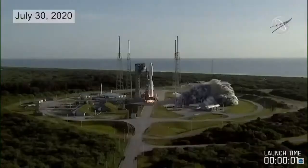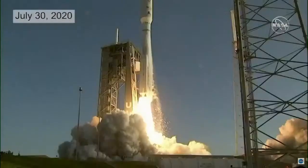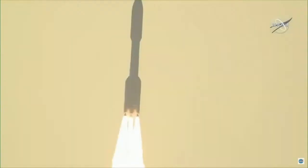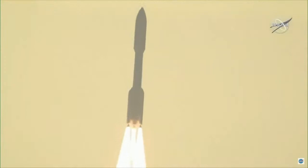And liftoff. As the countdown to Mars continues, the perseverance of humanity launching the next generation of robotic explorers to the red planet. Certainly never done something like this before.